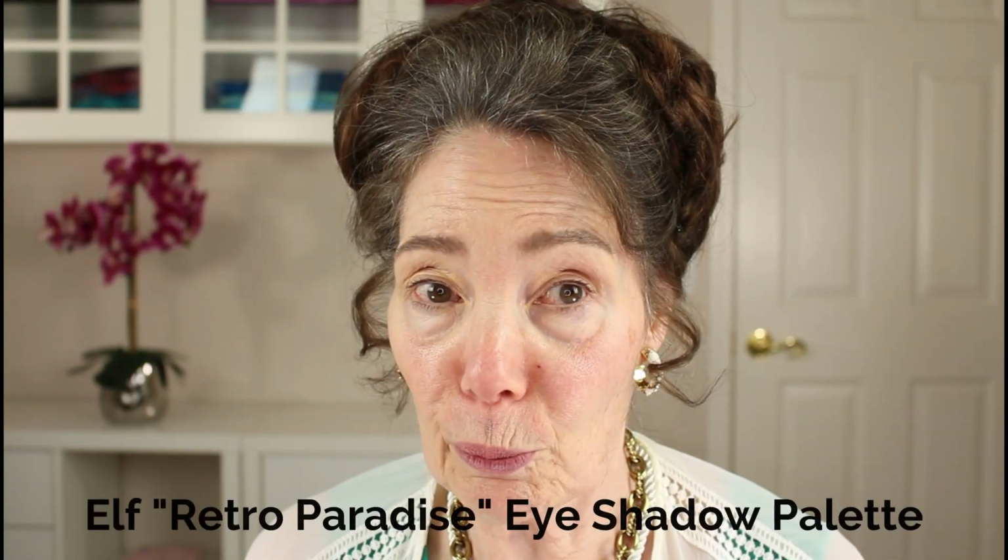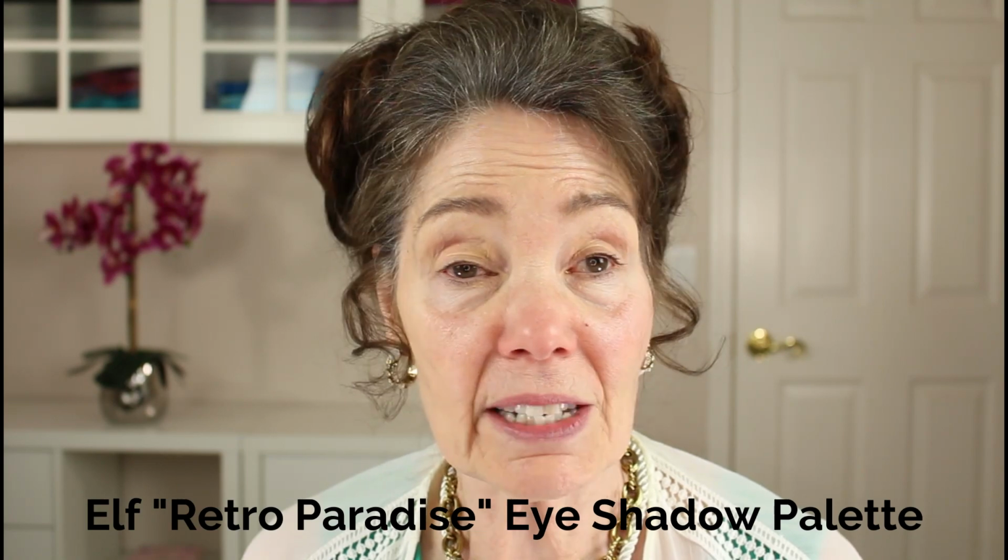Normally I wouldn't have so many dips into the product, but I'm close to the bottom of it, so I needed to go back in for a few dips. So I think you can see how that's helped my eyelid area and the whole area all the way up to my brows. For eyeshadow, I'm going to be using e.l.f.'s Retro Paradise eyeshadow palette, which, as of this filming at least, is still available at Target.